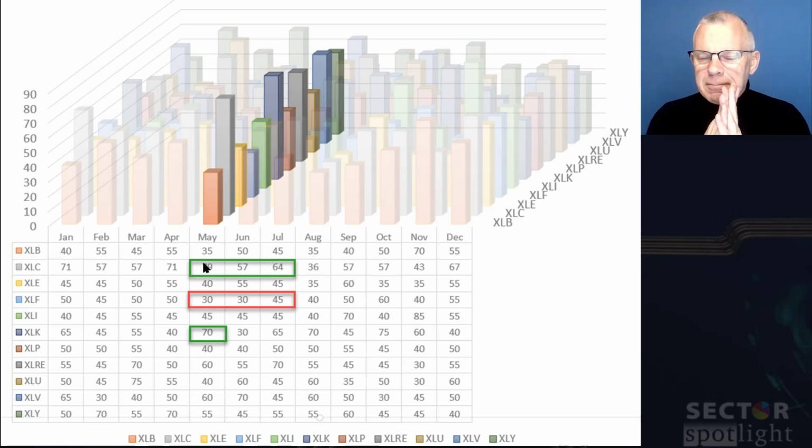So that seasonal pattern was completely blown out of the water. And, you know, the 79% of May, the 57% of June, and the 64% of July, with the current position of XLC on the RRG, we'll look at that in a minute, I don't think it's going to happen.